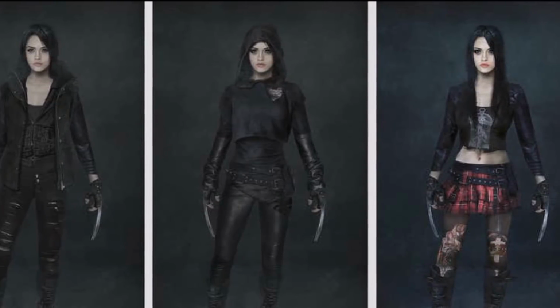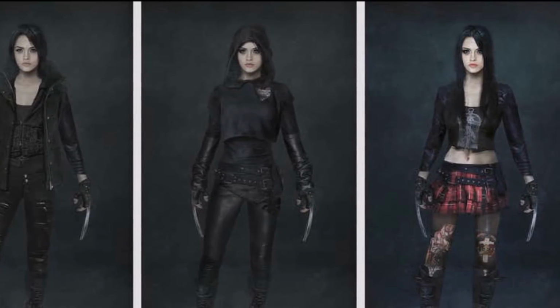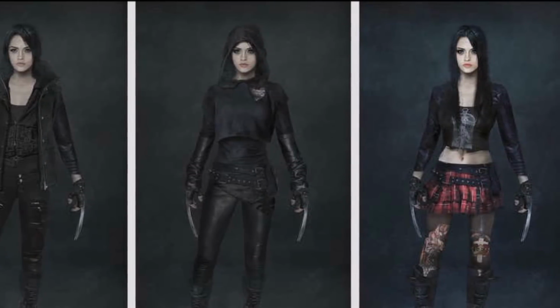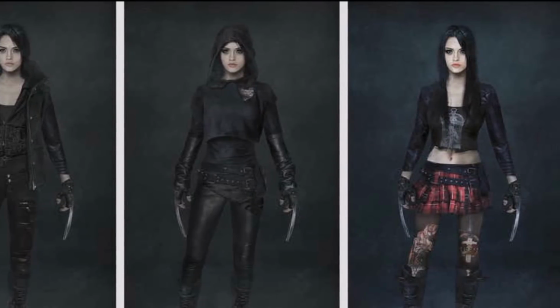And seeing as how Dafne Keen will reprise her role as X-23 for quite a while, I'm hoping that she will eventually adopt one of these costumes. Because these designs for X-23 just look completely spot on.